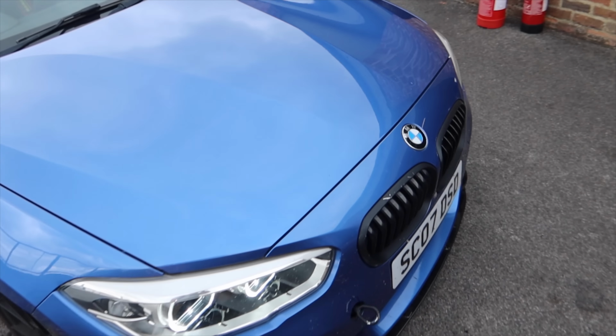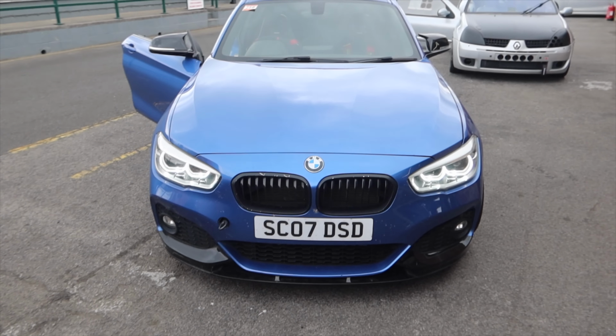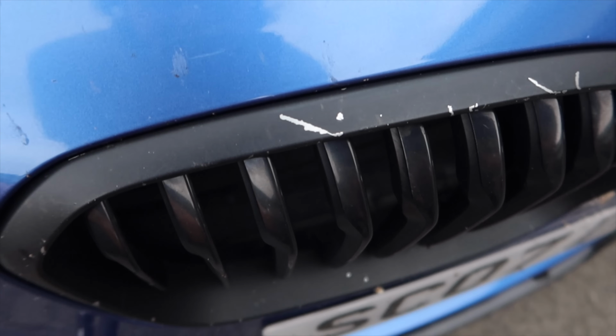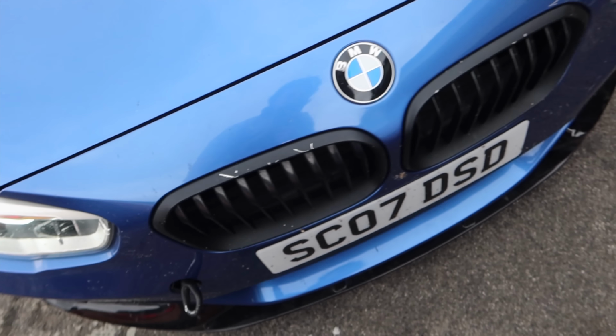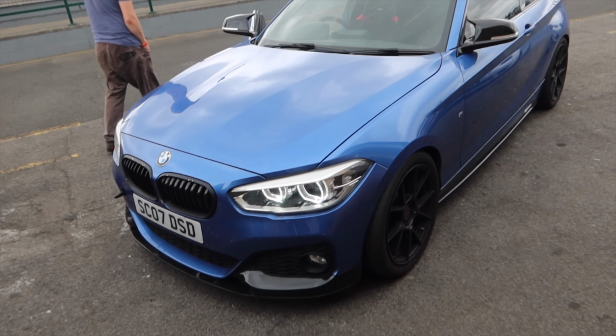We have to compare it against the M3, won't we? I've just been out in the M3 just now. What will it compare like? It's got some Birmingham grills on the go. Looks like they've been painted. If we go fast enough, we might be able to get all that to peel off, I reckon. What do you think? Anyway, let's get to it.